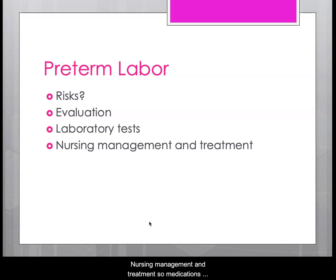Nursing management and treatment. So medications we're going to talk about in just a minute. We'll do things like hydrate the patient, whether that be PO hydration or IV hydration, because dehydration can also be a cause of preterm contractions. So we want to make sure the patient's well hydrated. We might give medications to help stop contractions. And we want to encourage the patient to rest as well to try to decrease any contractions that may be occurring. And then certainly if it's determined she's not currently in preterm labor, but maybe is at risk, we may want to consider talking to her about some lifestyle modifications when she goes home. So decreasing physical activity, stress, perhaps putting her on pelvic rest if she's at a risk for preterm labor or preterm birth.